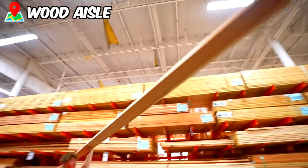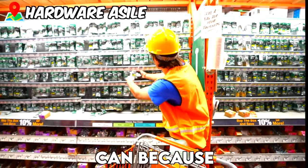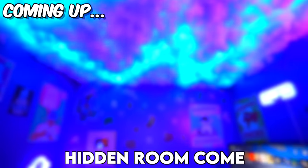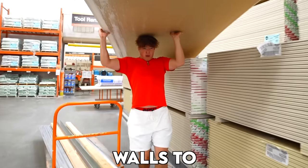Oh my God. Oh crap, bro, this is huge. All right, I think I'm just gonna grab as many screws as I possibly can because honestly, I'm not sure how many we're gonna need or what type. I'm just trying to be helpful. Right behind me are all the walls I'm gonna use to make this hidden room come to life. I didn't expect these things to be so heavy. Oh, ow. We need the walls to make this happen.